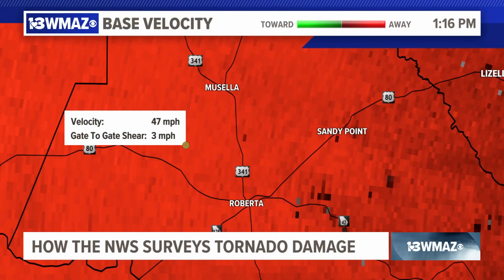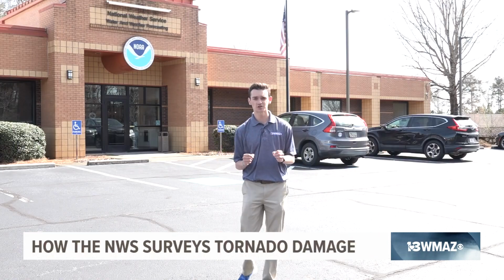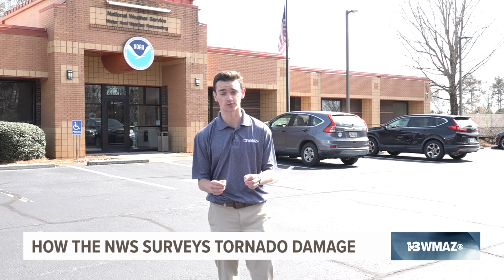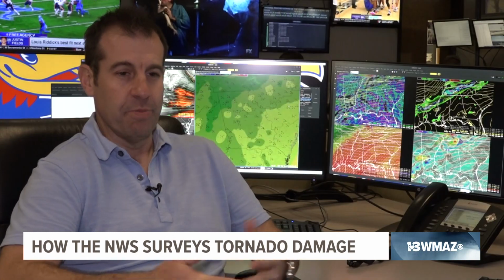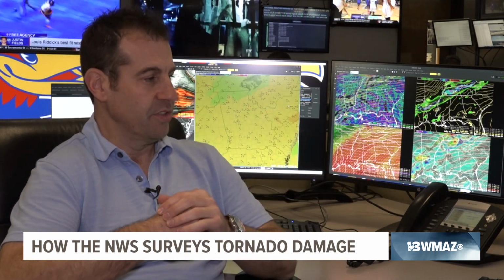Winds are often associated with the strength of a tornado, but the intensity of a tornado has to be determined by the damage that it sort of creates. When it comes to classifying tornadoes, National Weather Service meteorologists may get their start with radar data, but what matters most is the damage on the ground. It shouldn't be ignored, but at the same time, that's not how we actually rate tornado intensity.